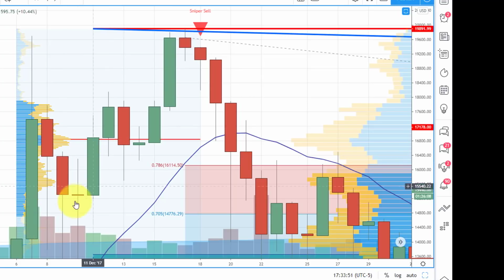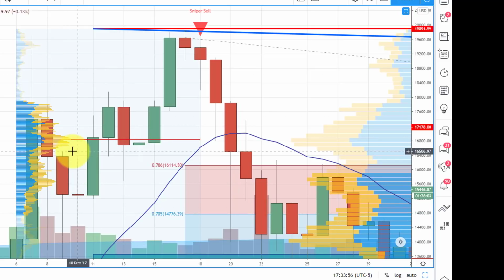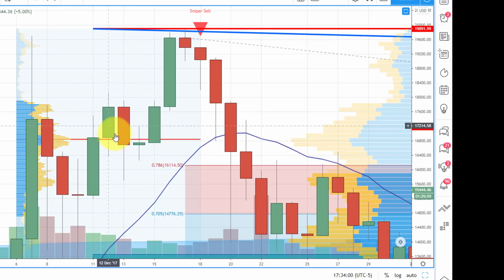So that's what I'm looking at now that we're north of 15,000. Those are the things to look for up here. And I think that these levels will be pretty reactive. So just watch those interactions in there.